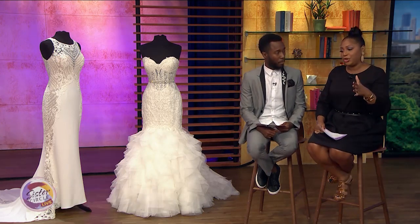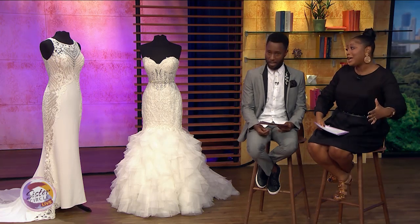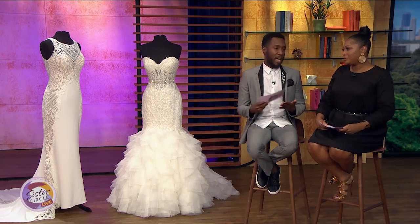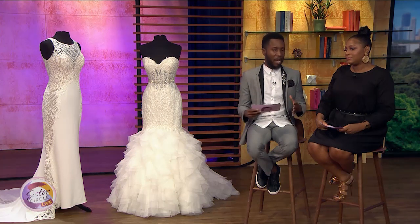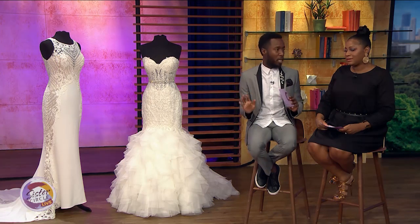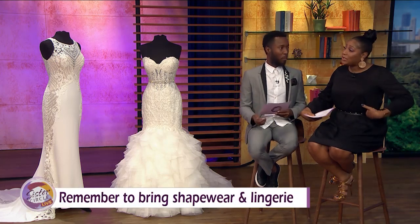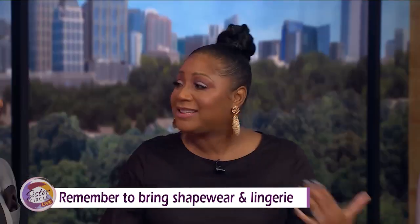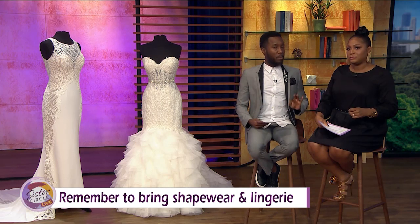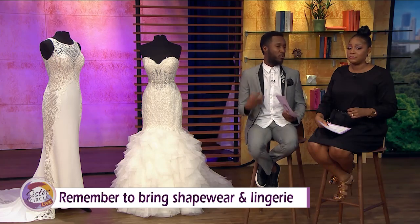So how can we be sure that we are getting a dress that's great for our body types? Sometimes we can fall in love with the dress, but it doesn't necessarily complement your body style. So be sure you have your shapewear with you, and make sure that when you put it on, it goes into all of your curves. You don't want anything poking or bulging. If it does, take it off. You don't want it to be so tight in the middle. Some dresses have pull, so wear your shapewear to see how it feels with the pull.